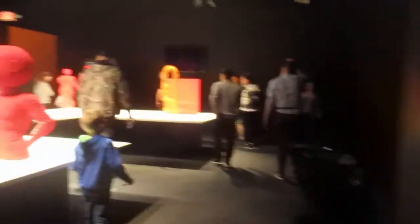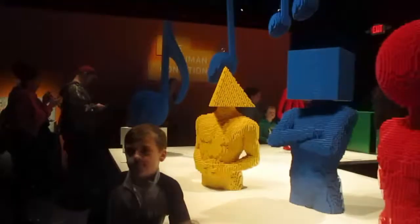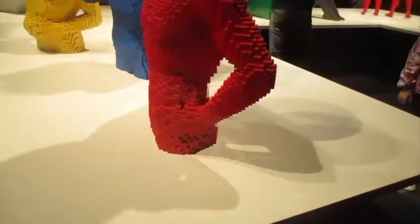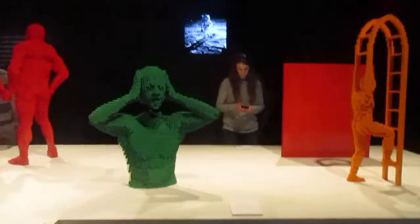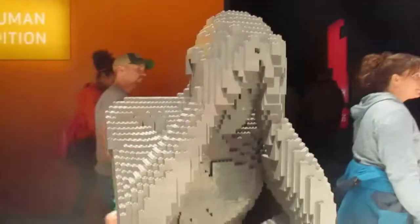This room looks really cool. I haven't gotten here yet, but let's see. These guys look awesome. Look at that guy. He has nothing in there. Kind of ripping off his head. Yeah, that's weird. But his arms are the ladder.